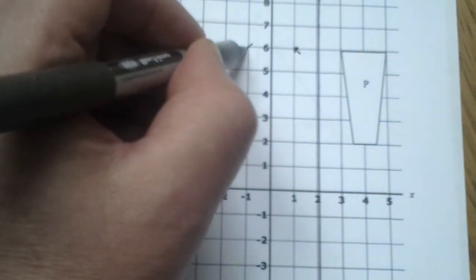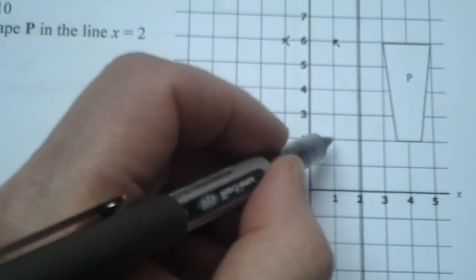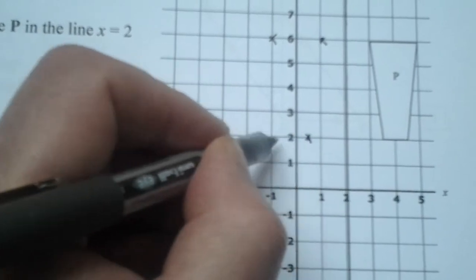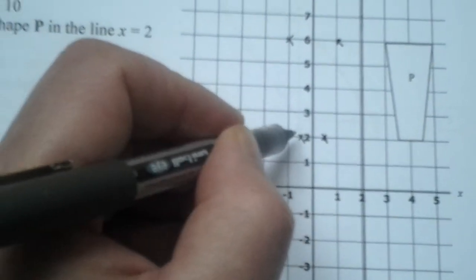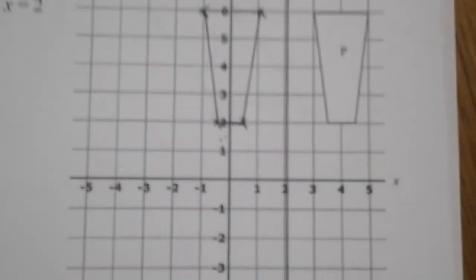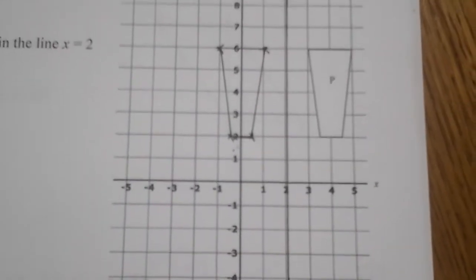That's 2. You've got to ignore the y-axis, it's just going to be stuck in the middle there. So that's 1.5 squares for the base, that's there and there, and then use a ruler to join them. And there you are, that's the reflected shape in the line x equals 2.